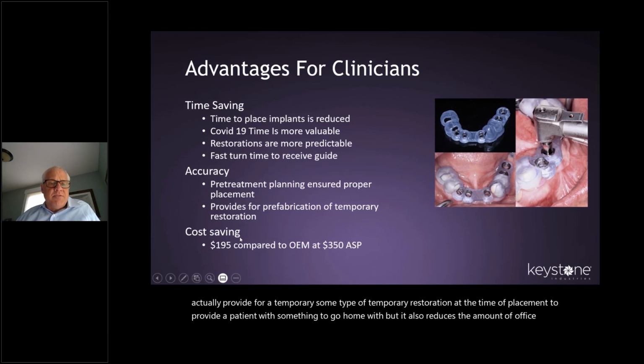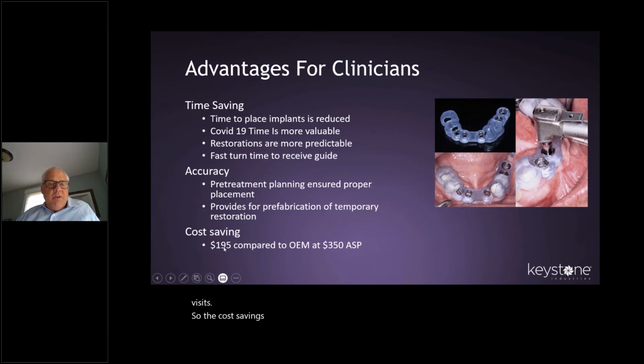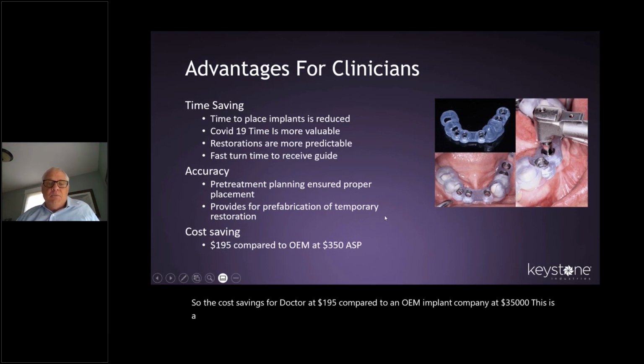So the cost savings for a doctor, at $195 compared to an OEM implant company at $350, is a significant savings for the doctor as well. So there's a lot of advantages for the doctors to use this. And again, we're seeing a lot of growth in this because of the pandemic.